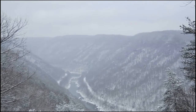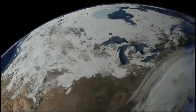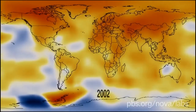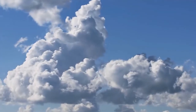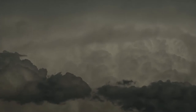Scientists also study clouds for clues about their possible roles in climate change. For example, they discovered that certain types of clouds can cause the planet to warm, while others have a cooling effect. What we don't know yet, however, is which of these cloud types will become more or less common as the planet warms. Time will tell, and the researchers will be watching.